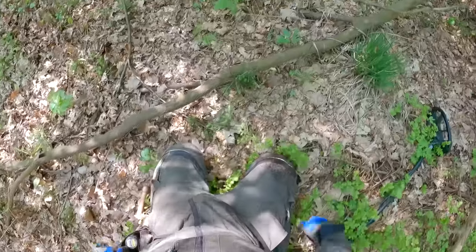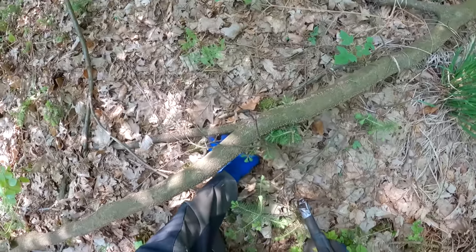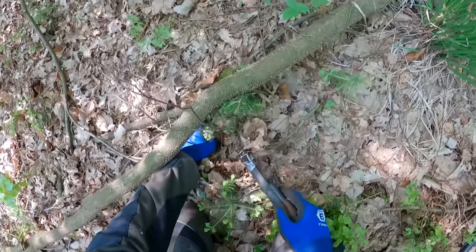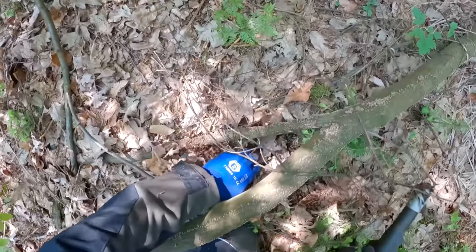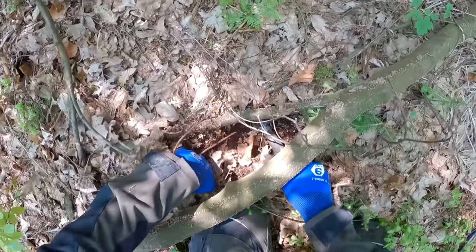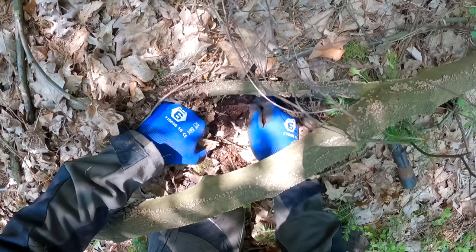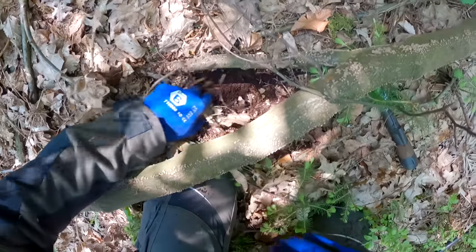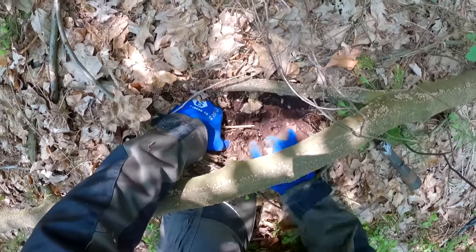A very good signal here, but seems to be very shallow, so not sure if it's old or just junk. Let's see here. Could be something good. Blocked by this big branch here, but let's see if we can just get it out with our fingers. Maybe it's even a bit deeper in there.